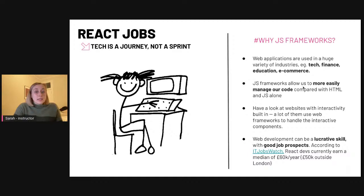Our JavaScript frameworks allow us to more easily manage our code, which is something that's really important in industry. So I work in quite a large organization where there's lots of people, lots of teams. Your work is being reviewed by other people, and the code that you've worked on might be used by other people in the future or changed by other people in the future. So it's really important that your code's easy to read and manage so that it's maintainable.